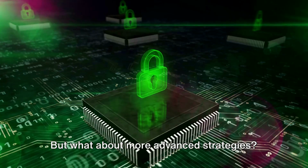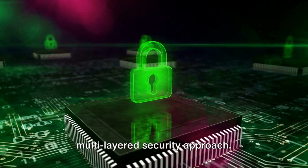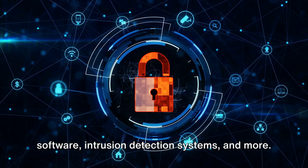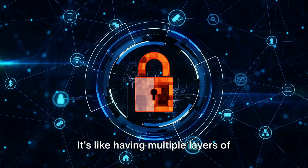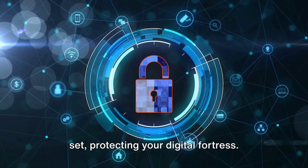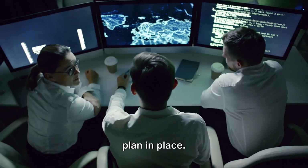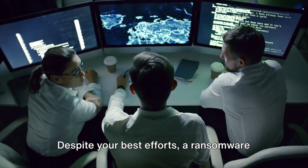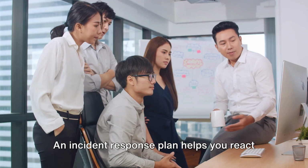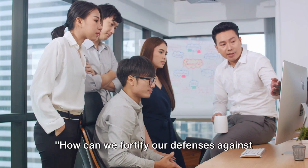But what about more advanced strategies? Well, consider implementing a multi-layered security approach. This could include firewalls, antivirus software, intrusion detection systems, and more. It's like having multiple layers of security guards, each with a unique skill set, protecting your digital fortress. And finally, have an incident response plan in place. Despite your best efforts, a ransomware attack may still occur. An incident response plan helps you react swiftly and effectively, minimizing damage and downtime.